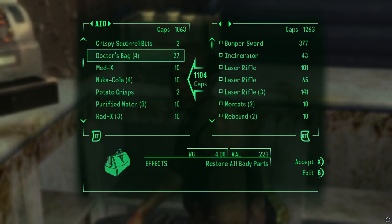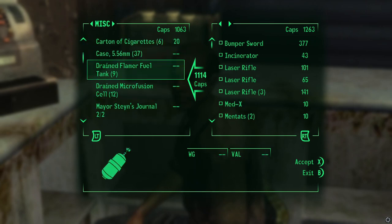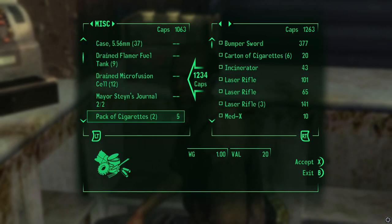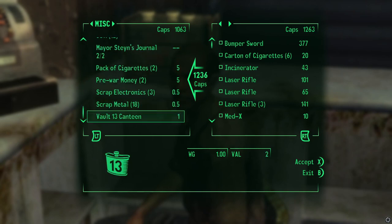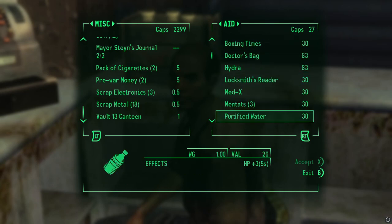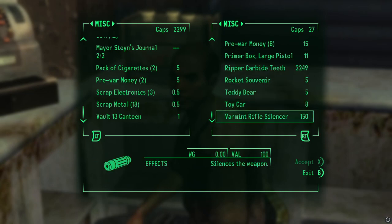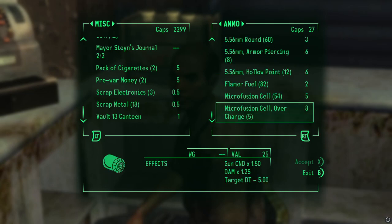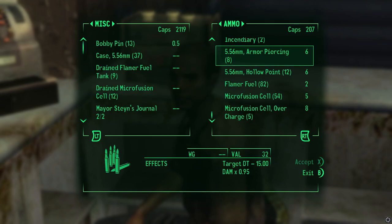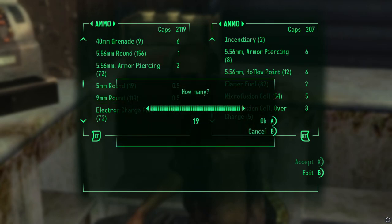Mentats. Med-X, we don't need that right away. All right, I think we're going to take him for everything he's got right now. Yeah, we'll look over here. We need to look and see if he's got any weapons. We need those, because we're going to break those down.